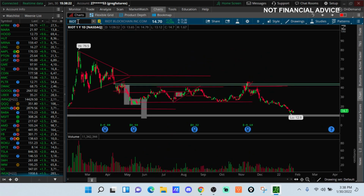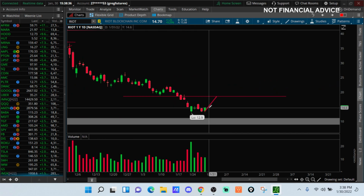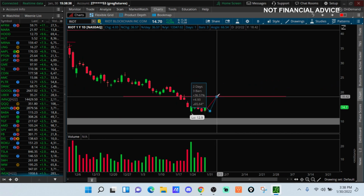So that was Lucid. Next up we got is Riot, and the miners are going to get clapped. Miners are still pretty weak. Again, if Bitcoin gets that bounce that we talked about earlier in the video, then Riot will get this bounce. I do think that Riot could, it would be pretty crazy, Riot bouncing 40% from here, 36%. But it could if the market goes on a pretty wicked short squeeze.